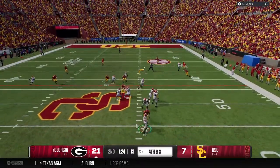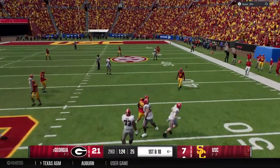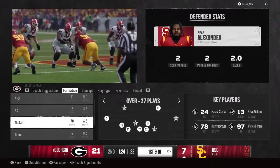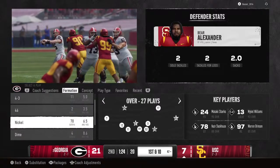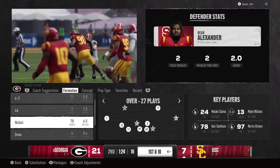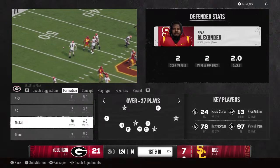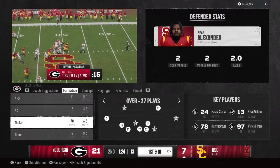He'll try to throw and pick up the 1st down. He throws, and the ball goes right to the ground, incomplete. And they decide to go for it. They decide to be aggressive, trying to throw the football down the field. Receiver, quarterback, not on the same page. No dice, turnover on downs.